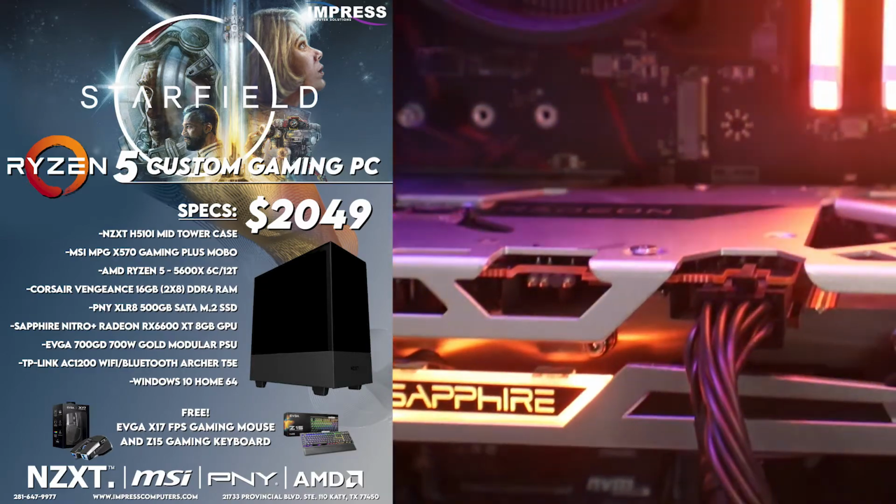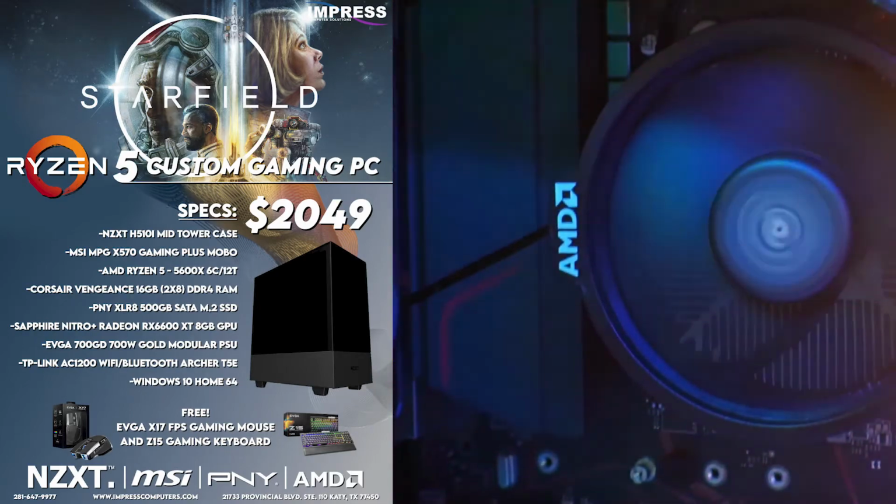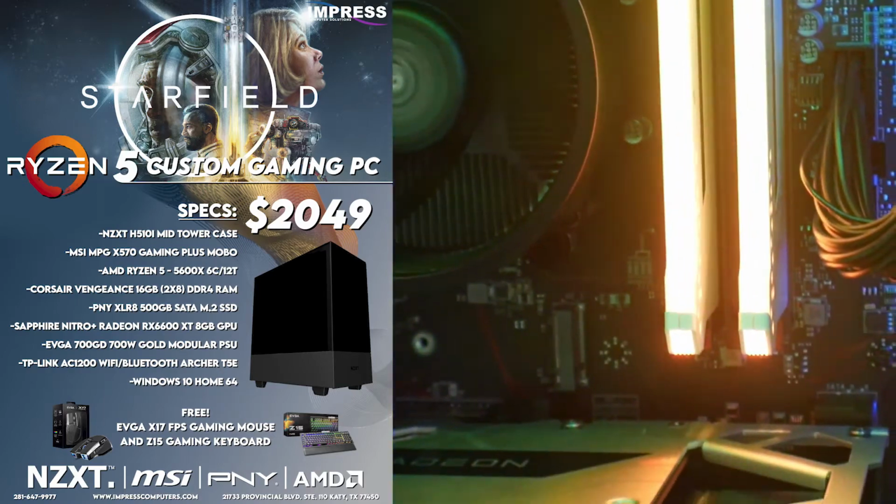We throw a warranty in there. Mouse and keyboard come with that, and those are not just a standard mouse. We put in a gaming mouse and a mechanical keyboard comes with that.